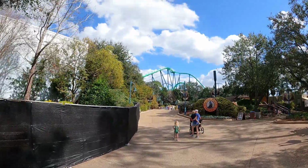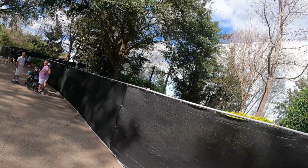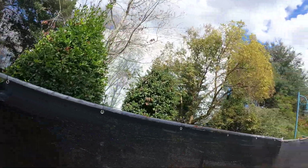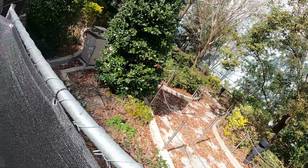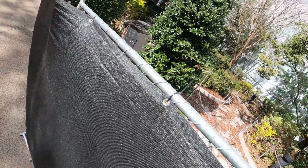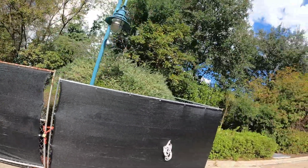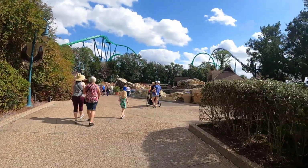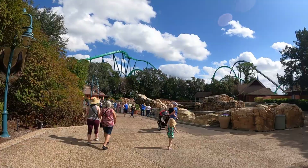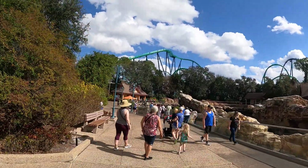To show how quiet the park is today, you'll see this Pacific Point Reserve and also the black tarp area covered up in what's the extended queue of Antarctica. You can see it's definitely been taking some wear and tear over here. A lot of overgrown bushes and trees around here. Hopefully they get this area some love and taken care of. In the meantime, Pacific Point Reserve, here's this place right over here where you can feed fish to the seals and sea lions and whatnot.